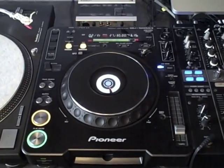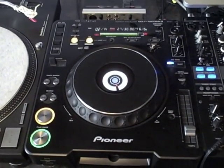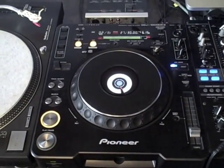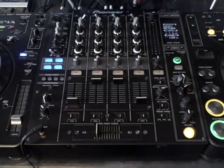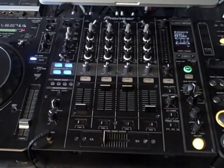CDJ 1000, pretty much industry standard now, I'd say. Obviously, chuck a CD in, choose it just like vinyl really, do all your scratching, all your cutting, pitch control, loops, hot cues, all that business. Moving swiftly on to the mixer, this is a Pioneer 800, they have this in most of the clubs and they have it in all the Radio 1 studios at the moment.